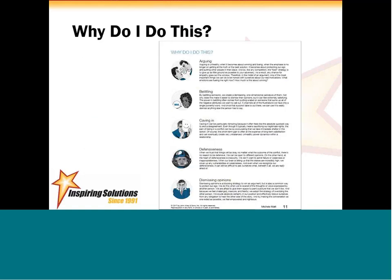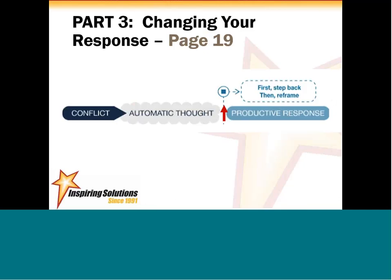What I like about this tool is it teaches conflict from the inside out. Like I mentioned, the power question, why? It addresses why you might argue, why you might belittle, why you might cave in, why you might be defensive, or why you might dismiss opinions. And there's, I think, 3 specific pages that describe why you might be using a destructive style or approach to conflict.